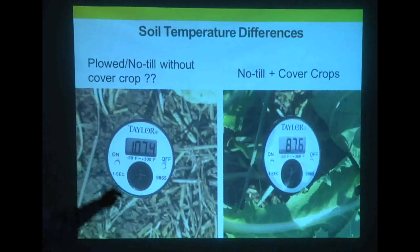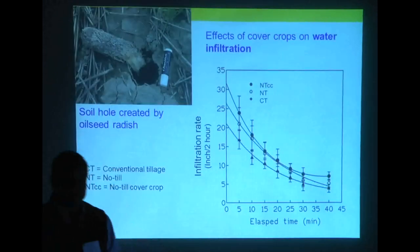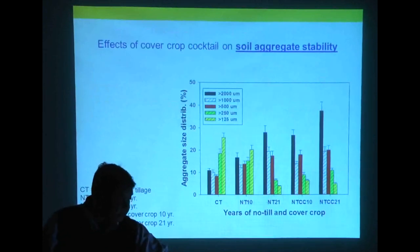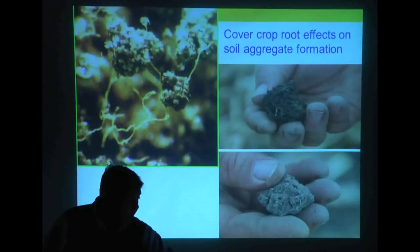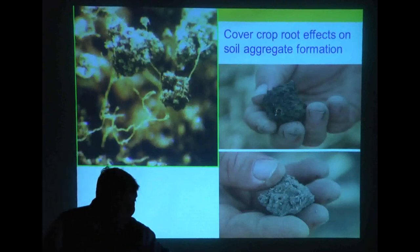Look at the temperature: no-till or plowed, 107 degrees. When you have cover crop, you have 87 to 88 degrees. So that is one of the causes, loss of temperature. And then infiltration. If you use cover crop, it enhances drainage. You see the porosity, how it improves. Look at the structural stability. And this is fungus, the white things are fungus. They try to bind soil into good aggregates. This is how the roots of cover crop bind soil particles into good aggregates.